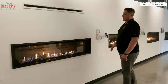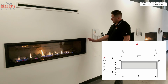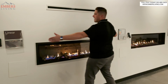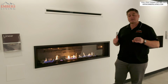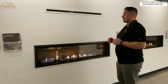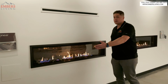But what's really cool about Valor is this is the 60-some inch unit, and our physical box is probably like right here and right here. So what's cool about that is even though we have a nice big viewing area, the physical box itself is not that large. So it can fit into nice tight spaces. So for framing clearances or construction issues where you don't have a big space, Valor sometimes is the way to go because it installs in very tight install applications while maximizing your viewing window.